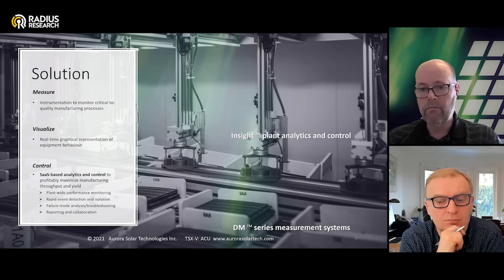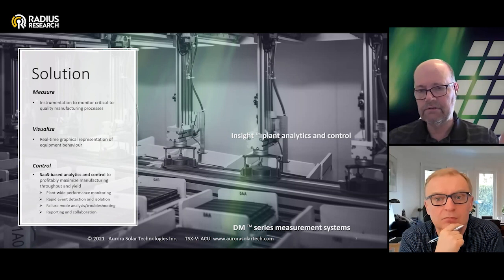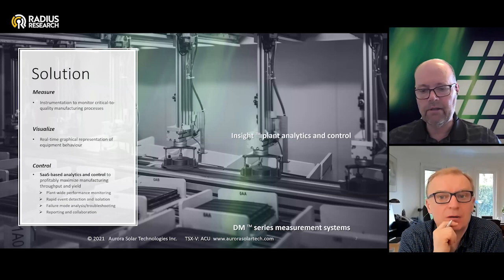We're not just a company that builds widgets. We're a company that provides solutions. And the solutions are predicated on these 3 steps and these 3 elements. And we're building a product line around all that.